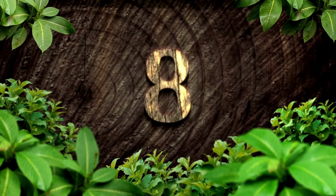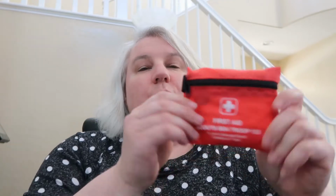8. Now, again, with the mother items, I always carry a first aid kit in my pocketbook. And this always makes it into my travel bag whenever we go out. This is Aiden's from Boy Scouts. I also have one from Walgreens. Either way, it is a small, compact way to carry exactly what you need.